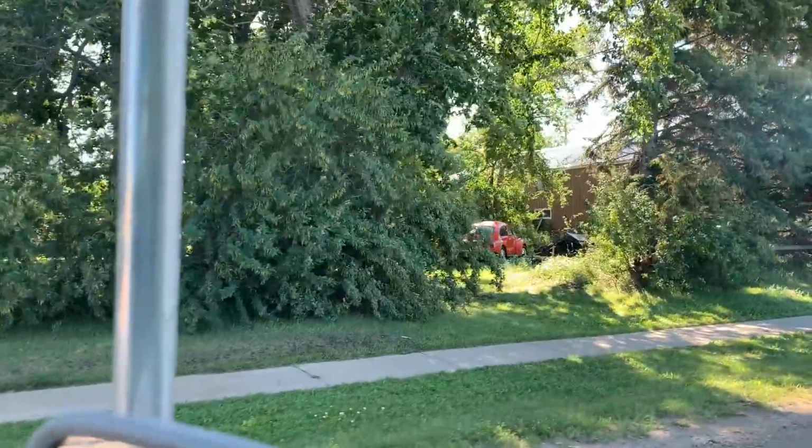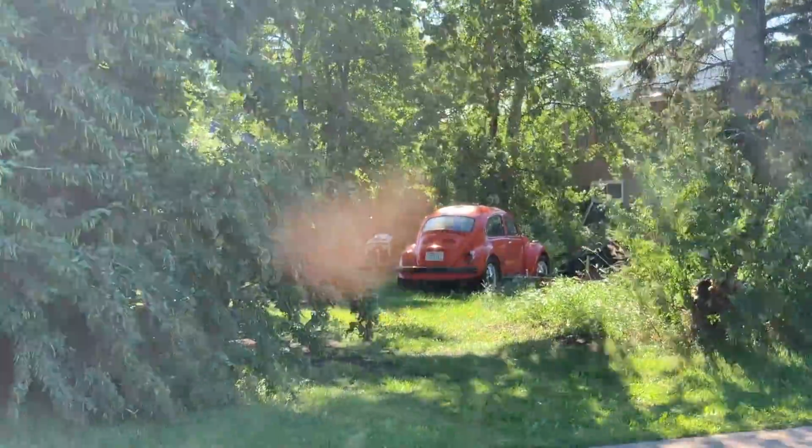But I have heard from the locals, if you're not careful and you let your yard get overgrown, it can be infested by beetles. Yep. That guy's got an actual infestation of beetles right there.